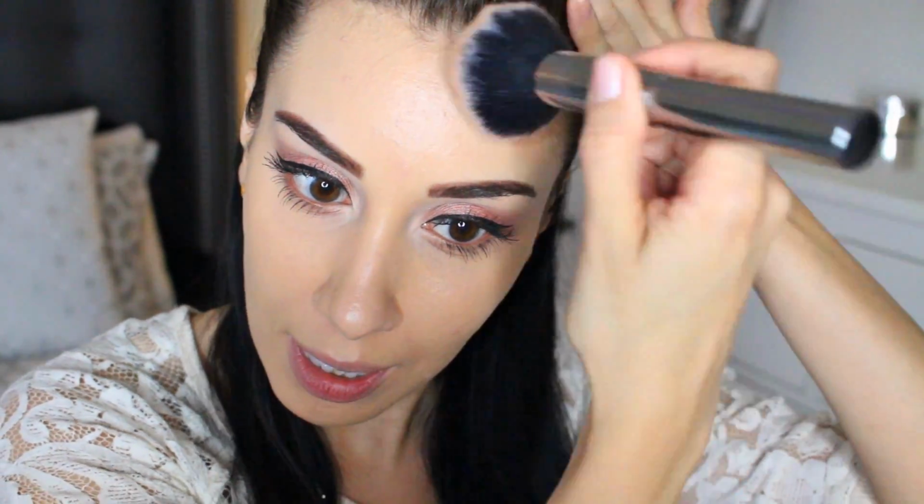We're gonna do the face, but we're gonna do this really quick because I show you guys this all the time. So we're gonna use my W8 True Match powder. It's a regular face powder, but I like to use it as a bronzer because it is matte. That's too much. It's matte.